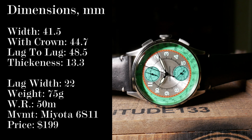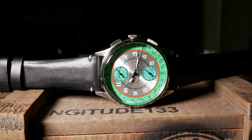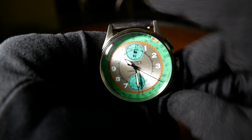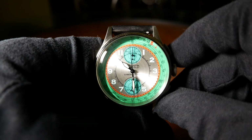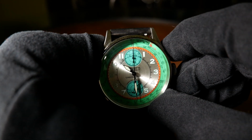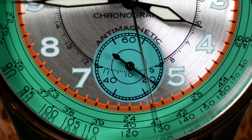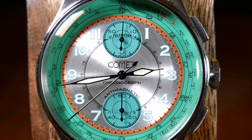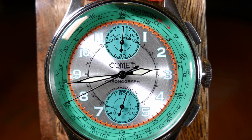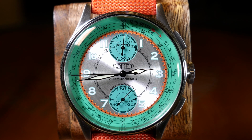Now, this is a quartz chronograph, and specifically it has a Miyota 6S11 movement. So this isn't a mecha-quartz, so you're not going to have the instant snapback of the second hand or quite as nice a response from the pushers. But overall, the pusher response here is not bad, and this does have a really nice sweep to it. And I believe this specific movement was chosen as it perfectly matches the design that they were going for. I believe that they looked at some other movements, including some of the mecha-quartz, and none of them would quite work with what they wanted to do.